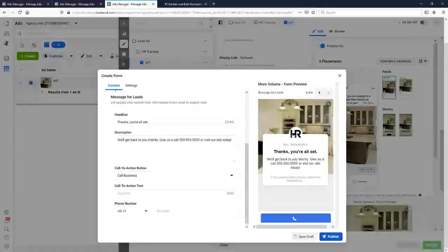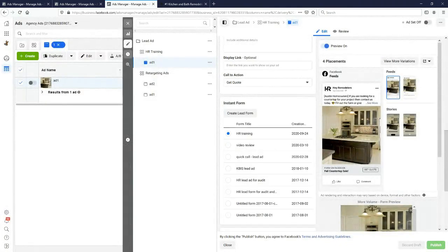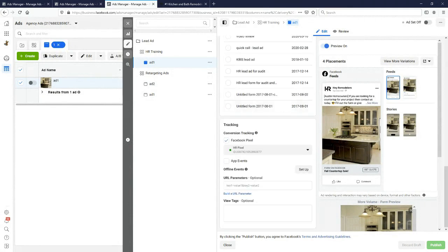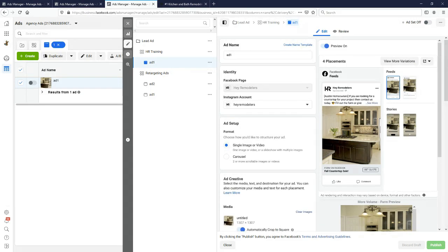Then you would click publish and that I'm going to get rid of this here. And then that form will be right here. And that's really all you have to do. Let me just scroll down real quick. I'm not going to talk about the Facebook pixel here, but you should have that set up. And then once you're done, you just click on publish, this green button, and it's going to publish your ad.